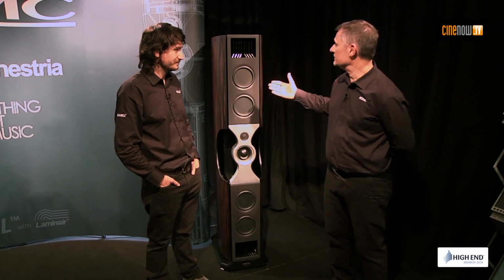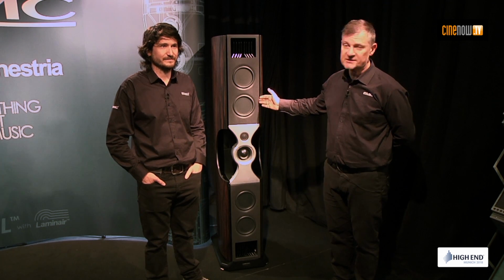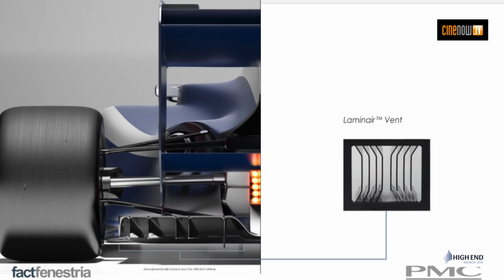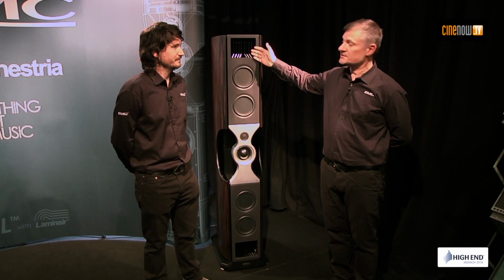This is the phenomenal new loudspeaker called the Fenestria. This is a loudspeaker we've just newly launched. It has phenomenal technology throughout its structure. Firstly, it has advanced transmission line, which all PMC models have, and it's augmented by the laminar system, which is an aerodynamic system that reduces turbulence at the end of the transmission line.